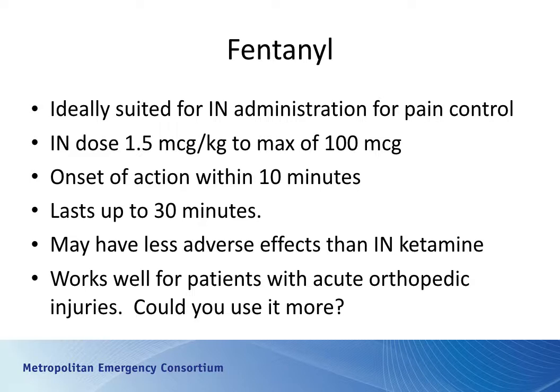Fentanyl is a rapidly acting narcotic. It has an intranasal dose of 1.5 micrograms per kilogram. We have a limit of 100 micrograms, and that's to a large extent, at least for intranasal use, based upon how much we can administer at one time and the concentration of medication we have available. So it's essentially 1 milliliter of fentanyl per nostril. It works within 10 minutes and it lasts up to 30 minutes.